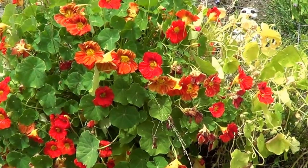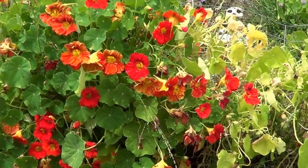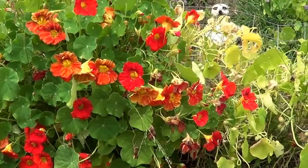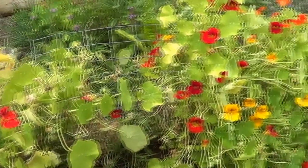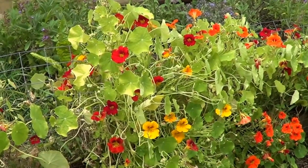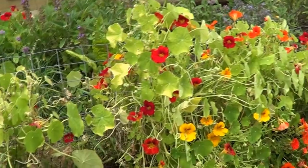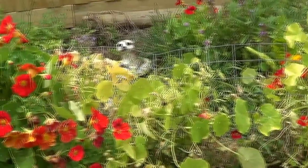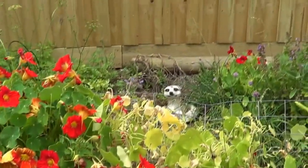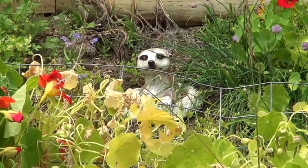I tend to plant a lot of nasturtiums around so that they attract bees, and they also help to be sacrificial plants, so that the bugs, aphids, get attracted more to them than to my produce. And there's a present from my mum. I'm into meerkats.